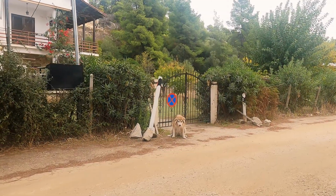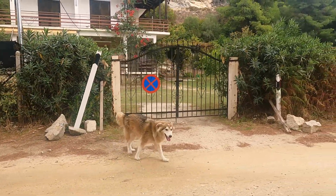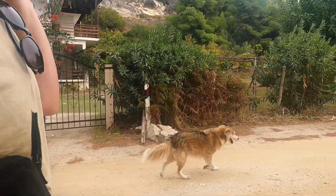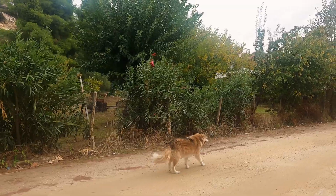Oh, what a friendly dog. Lots of stray dogs and cats here.